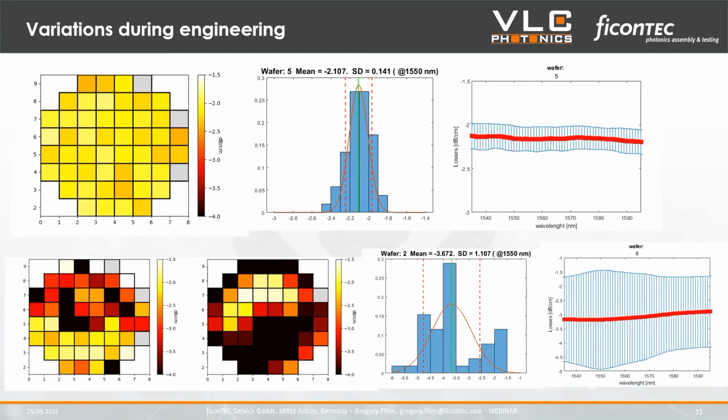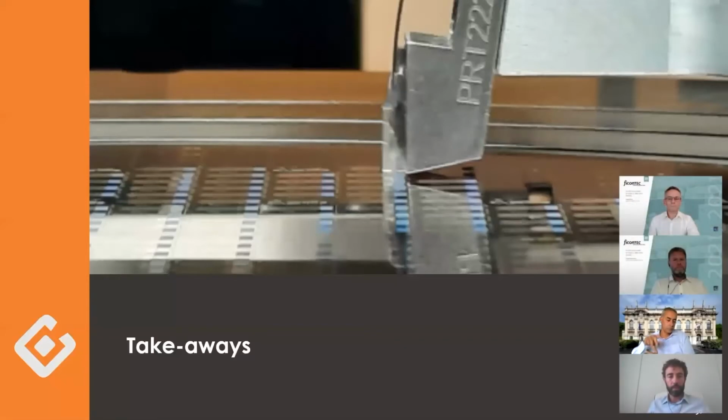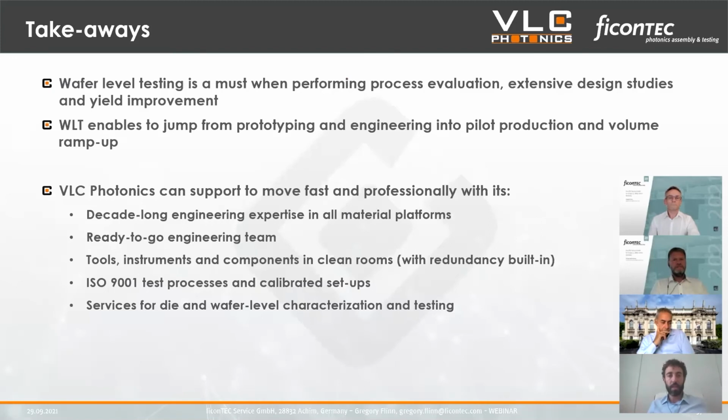So that's mainly the whole thing I wanted to introduce. I will just leave you with some takeaways in the next slide. The next one, please. Which is that indeed, wafer level testing is really a must when you move into product development. And it's also important to do characterization when you are doing prototyping and engineering, and really high volume testing when you are moving into pilot production and volume ramp up.